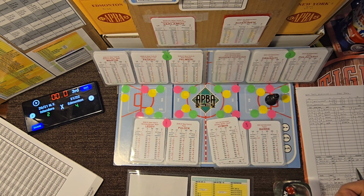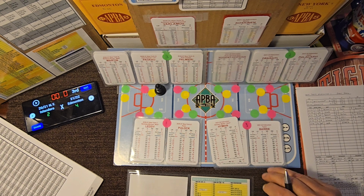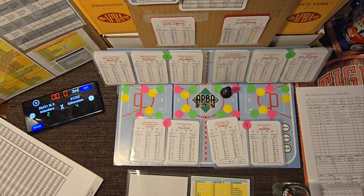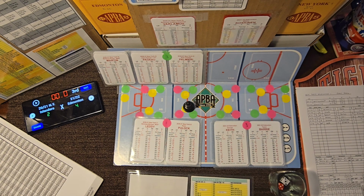+1 for New York. Advantage center. Offensive zone win. Pegu, 45 is a 26. Taken away by Nugent Hopkins. 4 minutes left. Change on the fly. It's a 5. Get the changes in. And it's going to be a corner battle.